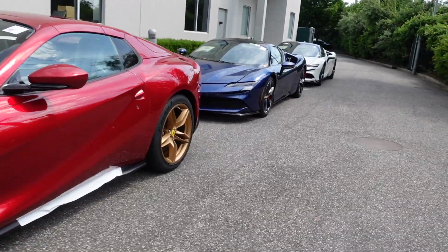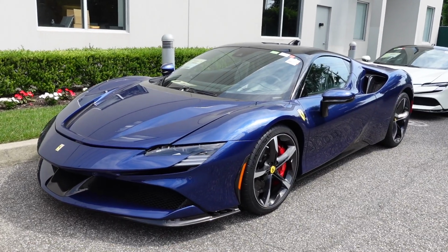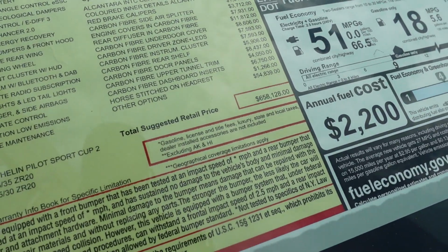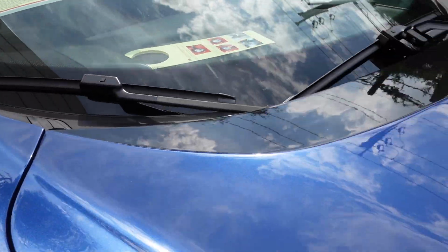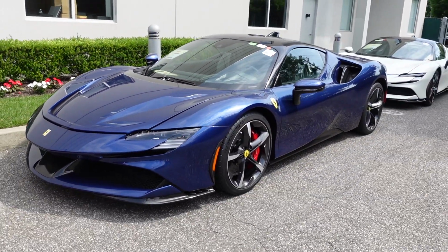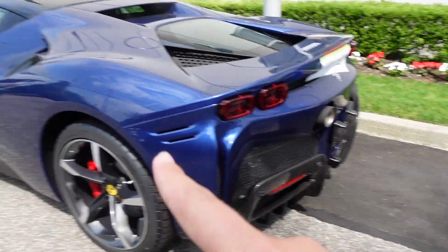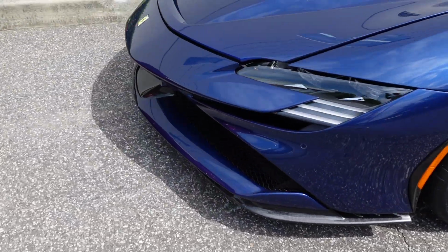$32,904 option. Behind that, we've got probably my favorite SF90 I've seen in person, a blue Tour de France SF90 Stradale. Let's take a look at the sticker. Starts at $518. This one comes to $658,000. That's a lot of options. Most of these cars have tons of options, but it's always pretty shocking just to see how much money is actually spent on options. This one has pretty much every carbon fiber option. I think, yeah, I'm pretty sure all of it. Yep, diffuser, side air splitter, side skirts, and then the front as well.